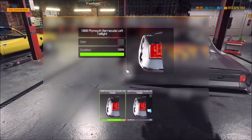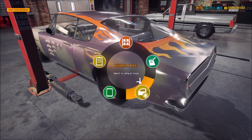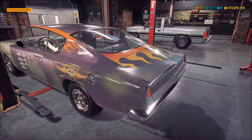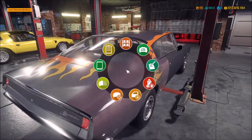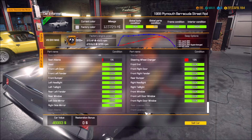Let's see that. Okay, so there is something. What is it? Okay, let's do a body check. Do a quick frame interior. Global body is 90%. Is that because of the license plate? Seat Atlanta. Huh, it looks like I got everything. Okay.